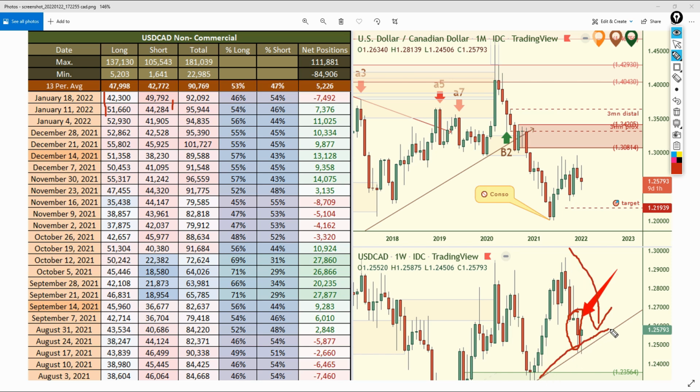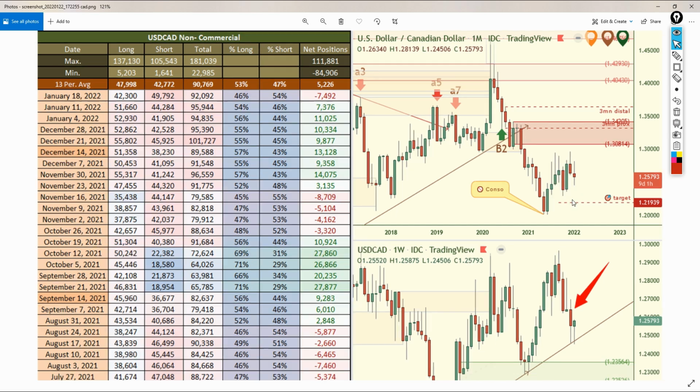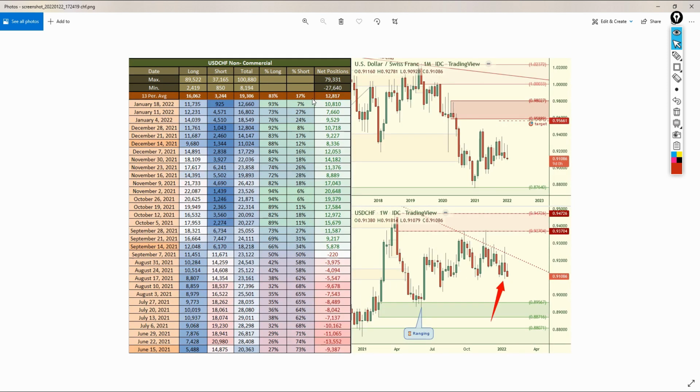We've got an ascending trend line that's being contacted now. So now we're at a fork in the road, let's say, and we're waiting to see if the banks are going to push up with the dollar or push down. So we're waiting for that first, and then we'll take a look at the charts and determine where price is going to go.